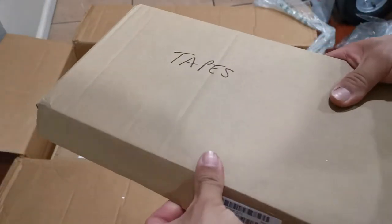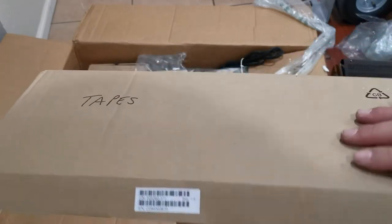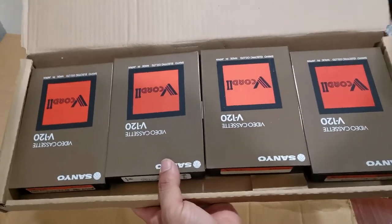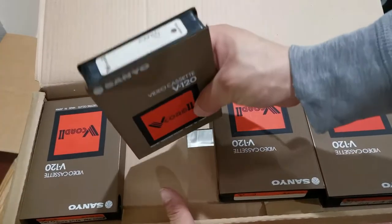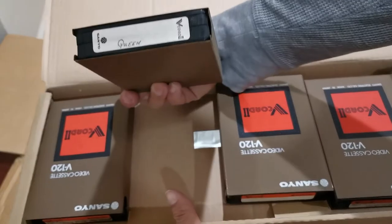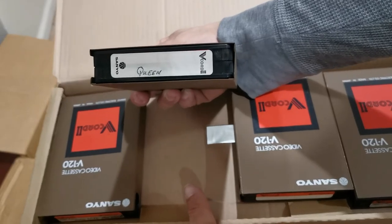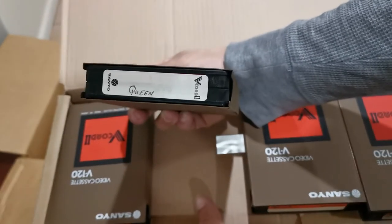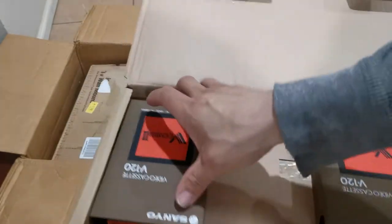Now, I did promise to give you more tapes, because I love the fact that you also record onto these very old machines. I mean, wow, look at this. This is very beautiful. Now, I have shown these tapes in the past. Look at this. This has a Queen recording. That would be the band Queen, the rock band Queen. I'm going to have a lot of fun transferring these onto a digital format.